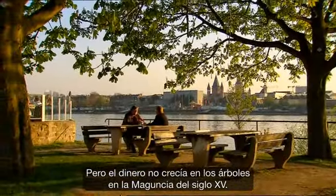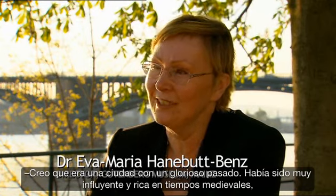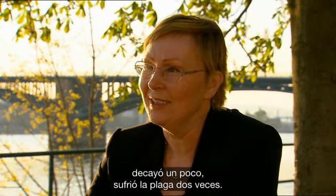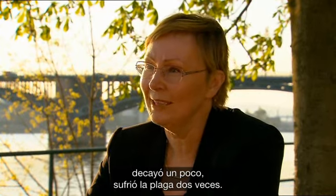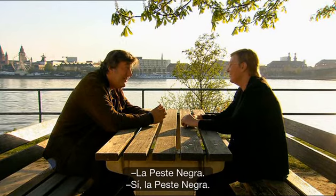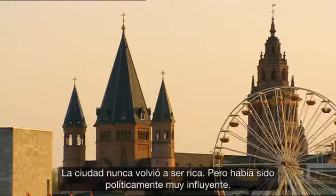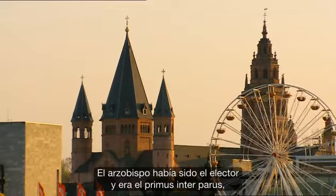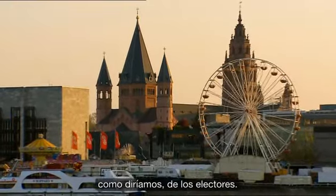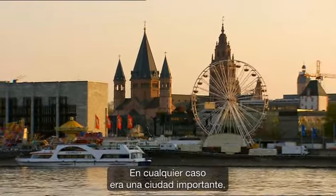I think it was a city of past glory. It had been very influential and very rich in the medieval times. But then in the 14th century, it came down a little bit. The plague was there two times, and the Black Death, yes, and the city didn't have the richness anymore. But it had been politically very influential. The archbishop had been the elector and was the primus inter pares, as we might say, of the electors. And so it was an important city in any case.